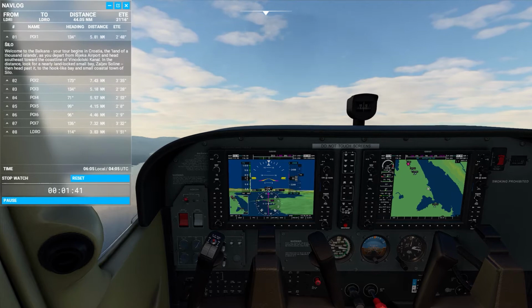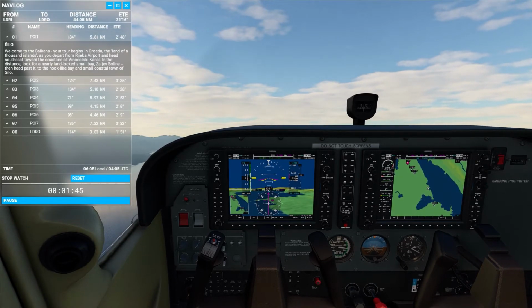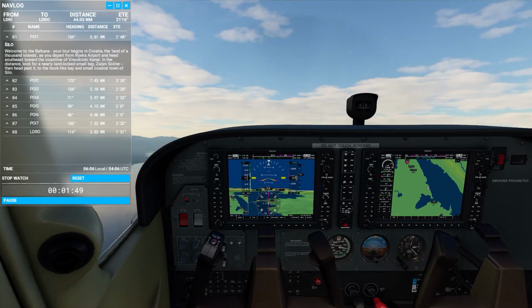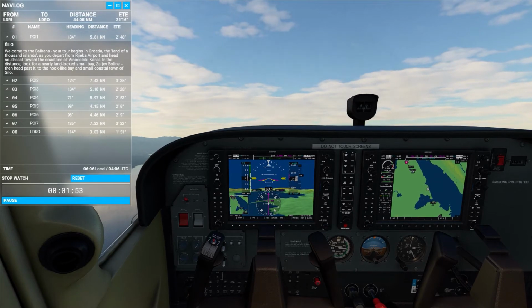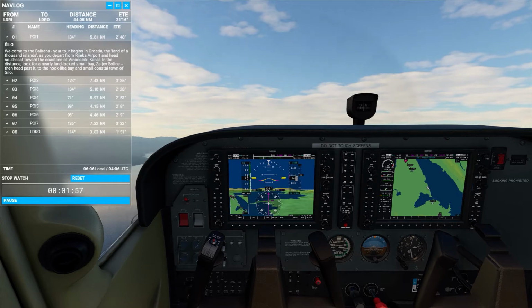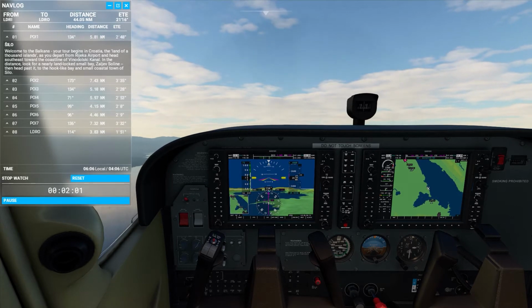Welcome to the Balkans. Your tour begins in Croatia, the land of 1,000 islands. As you depart from Rijeka airport and head southeast towards the coastline or Vinodolski Canal, in the distance look for a nearly landlocked small bay. Saljev Solin, then head past it to the Hook-like Bay and small coastal town of Silo.